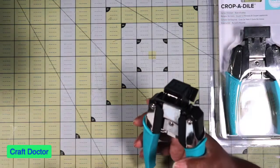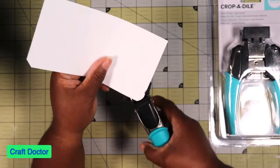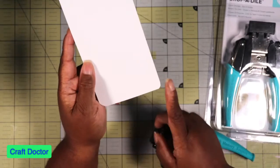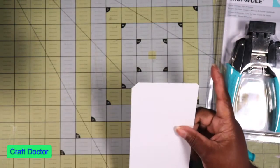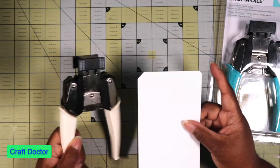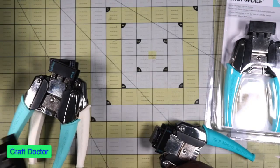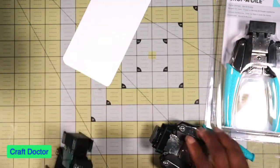So this one is just a half, and that's just if you want to give your card base a little something. That's all it does. But it's if you want to give your rounding of your corners just like that. And then this one, I have this one here, which is the angle, large and small, as you can see. And then this one is the scallops and stub one. And then I also have a deco and stub. So I have several of these.